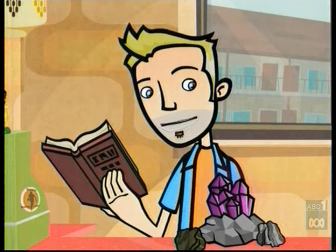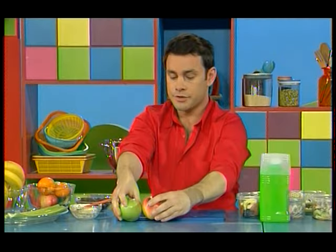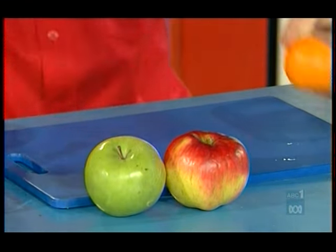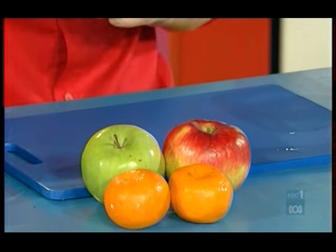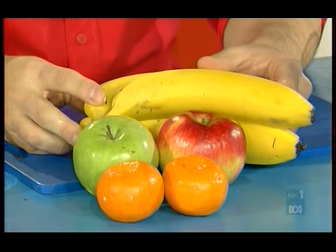Some fruit for the picnic. Apples, mandarins, some bananas, a bunch of bananas. Do you like peeling and eating a banana? More bananas. One, two, three finger bananas.